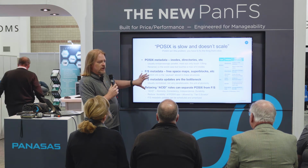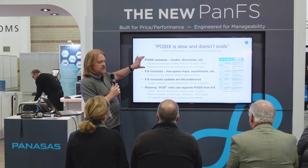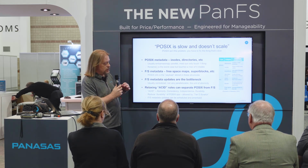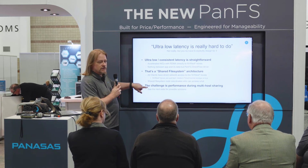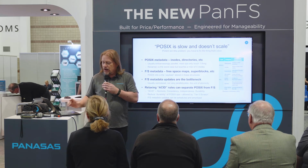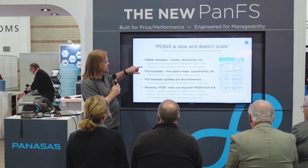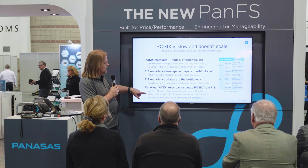It's down here. Fortunately, these data structures aren't visible to the end customer. They only see these, right? So we have freedom to go reorganize these in order to fix this, right? The multi-host sharing, we have the ability to change the data structures that carry POSIX in order to fix that problem. Now, okay, so how do we separate POSIX from file system metadata?